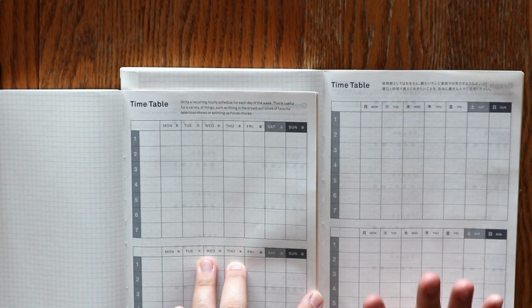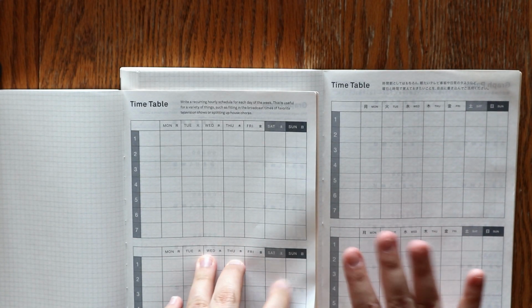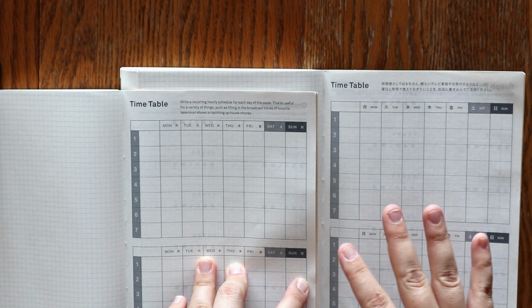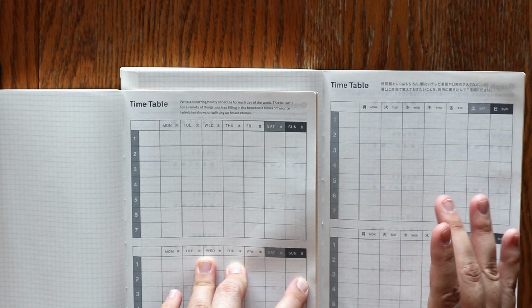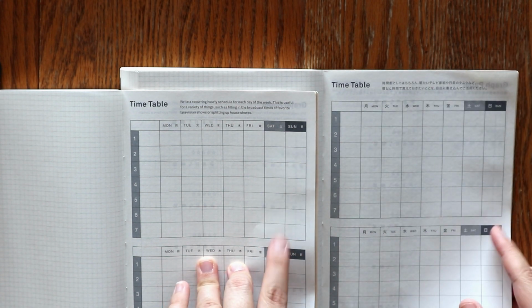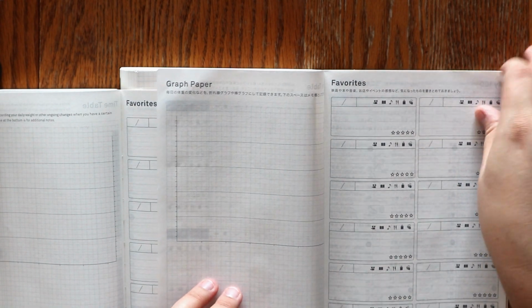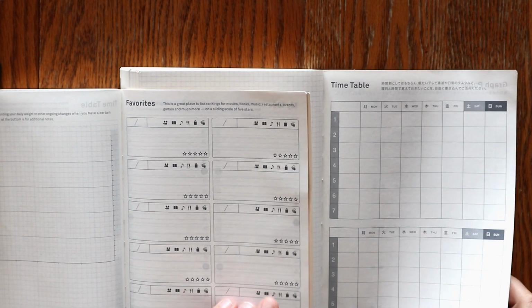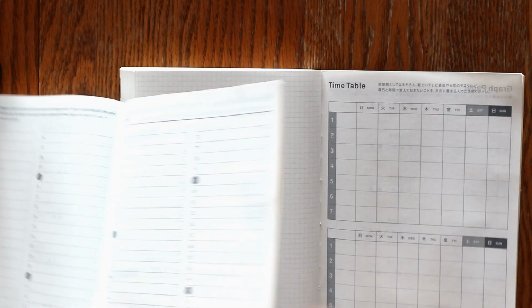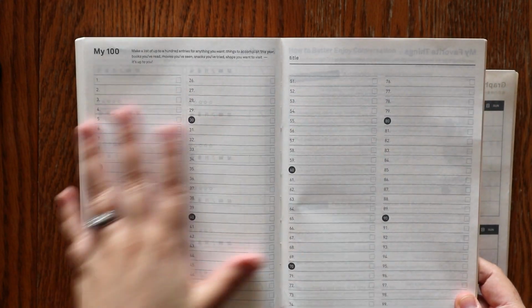So then we flip to the pages in the back, and they are a little bit different. I was actually surprised. I expected the only difference to be more English instead of Japanese, but you will actually see soon that they made more changes in that. So these pages are the same. They are just in English instead of Japanese. But then when we flip to the My 100 page, in the English version, it spreads over 2 pages.